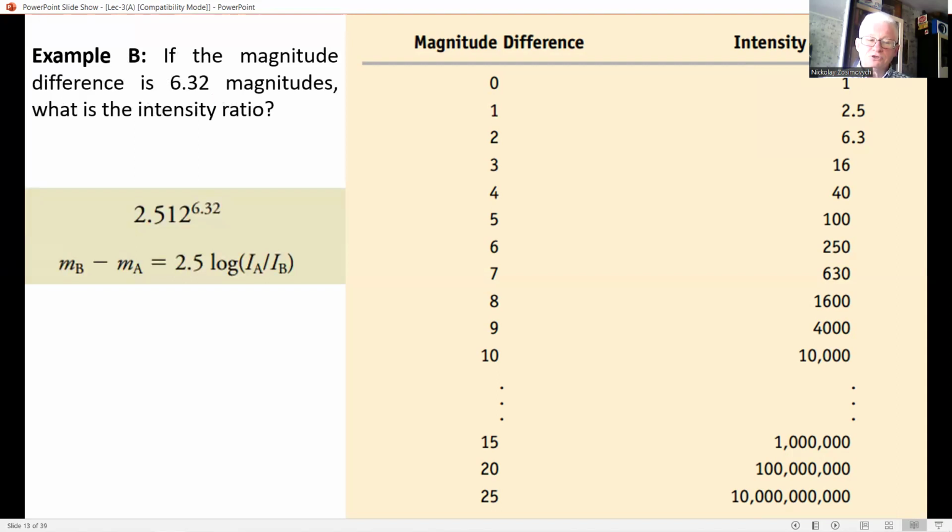Let's make our solution. The intensity ratio must be 2.512 to the power of 6.32. A pocket calculator tells you that the answer is 337. When you know the intensity ratio and want to find the magnitude difference, it is convenient to solve the formula for the magnitude difference.